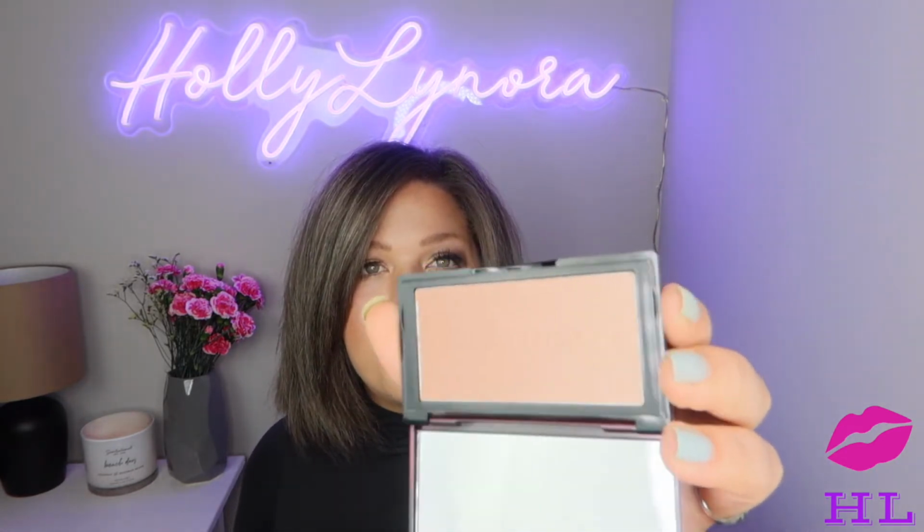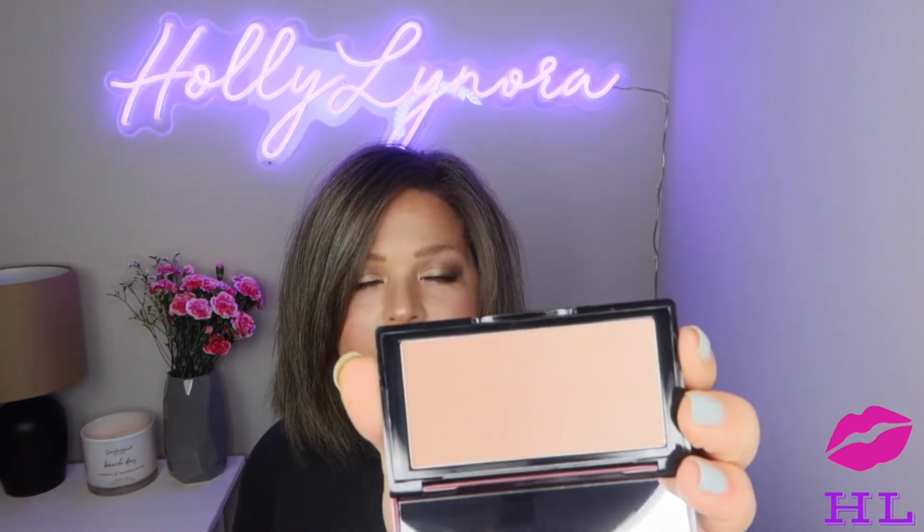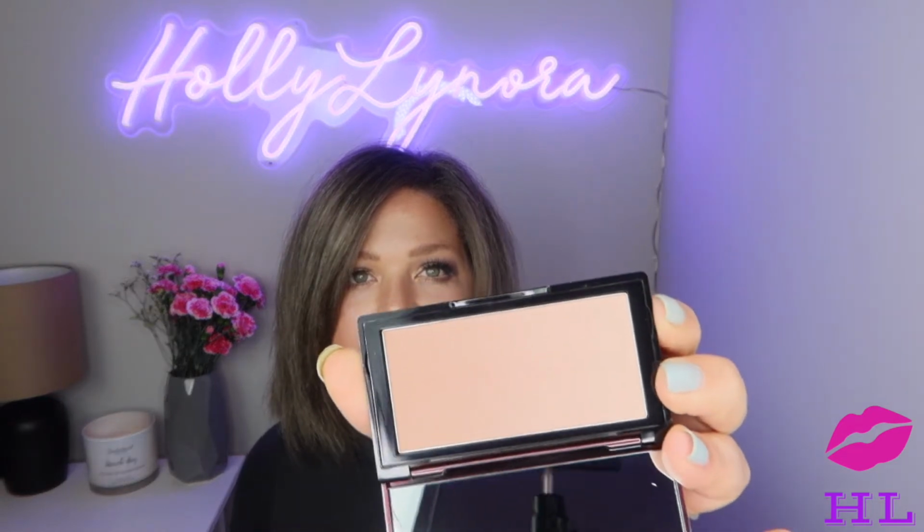Moving right along, we have another Kwan product. This is the Neo Bronzer. This guy is in the shade Sunrise Light. Once again, we have more shimmer, but I love the ombre effect that he puts on his products. That's beautiful. I hope y'all can see that.